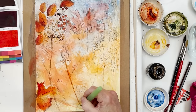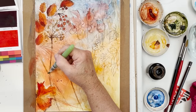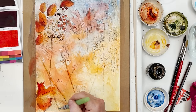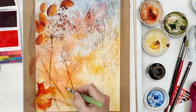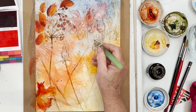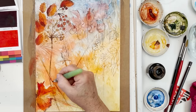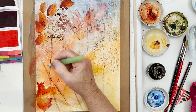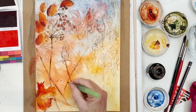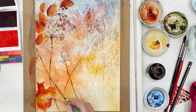Now, if you just take a wet brush, you can go over these watercolor pencil lines and just give yourself a nice soft faded stem there. You don't need to add anything at all, unless you want to, and you could pop in a little bit of ink, perhaps in places, to darken it down here and there, or just leave it faint because it's in the background.